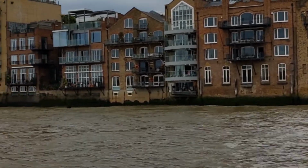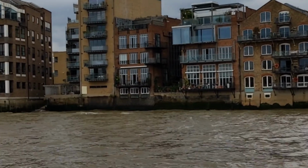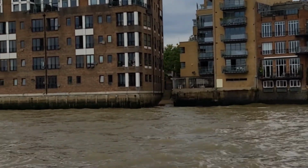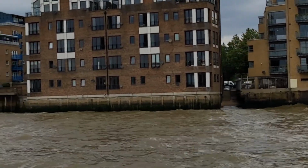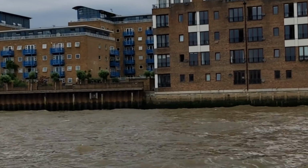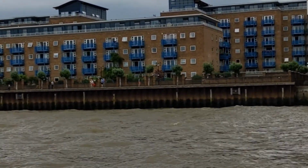Now coming up on the left hand side, there is a building with a red crane on the outside. On the top it says Globe Wharf. Now you'll see many buildings with the word wharf on the top, and people ask us what does it mean. Well, the word wharf actually means warehouse at River Thames. Look how it's been built right on the river's edge.